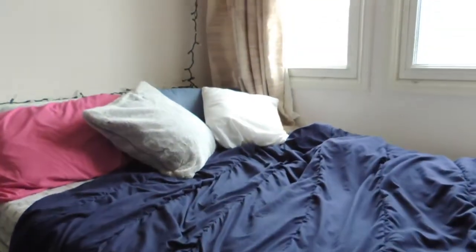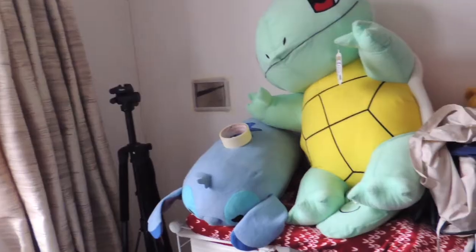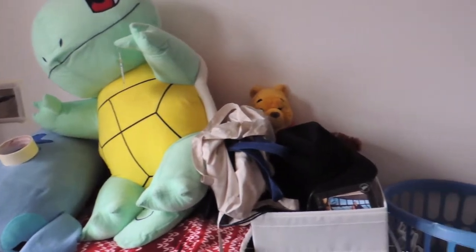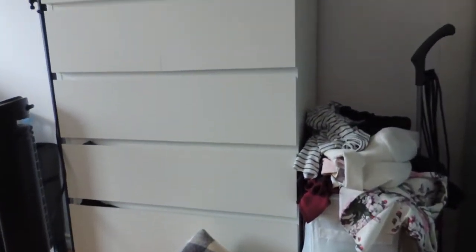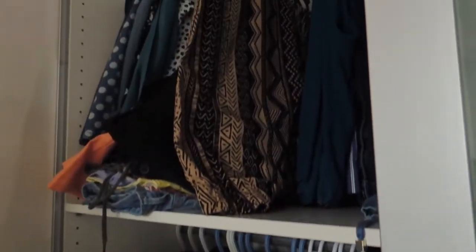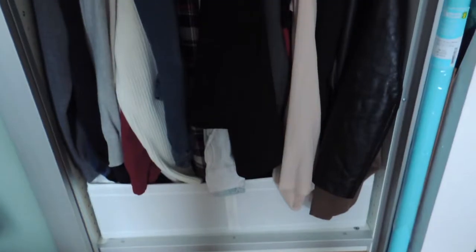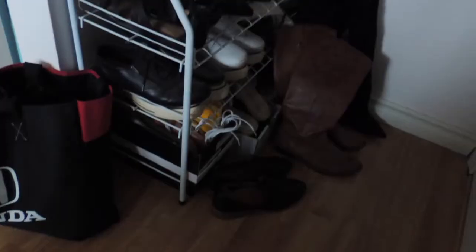So this is my bed, nothing really special. I just need to clean my sheets. This is the first drawer set with all Winnie the Pooh and Squirtle on top. Just super messy and cluttered, and I throw everything on it. My laundry and my dresser on top. I throw everything that I can on there too. This is the first part of my closet with dresses, jackets, and then pants on top. These are long sleeve and short sleeve tops with bags on the top as well. My shoes with a rack with all my jackets and anything I can just really throw on.